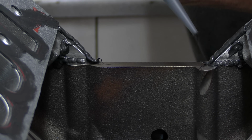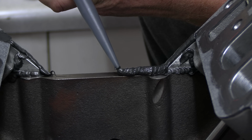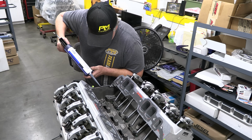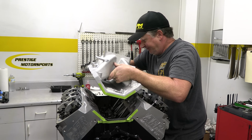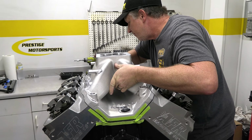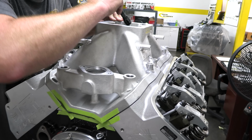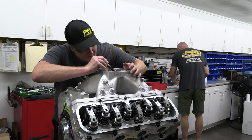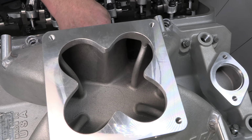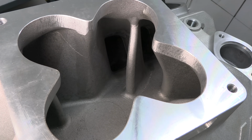So once that was done, we were ready for the install. You can see those little aluminum triangles Larry previously made are still in place, and he lays down a fresh bead of silicone to seal the bottom of the intake to the China rail. You can see that's a nice open path to move plenty of air through the intake and all the way to the combustion chambers as efficiently as possible.